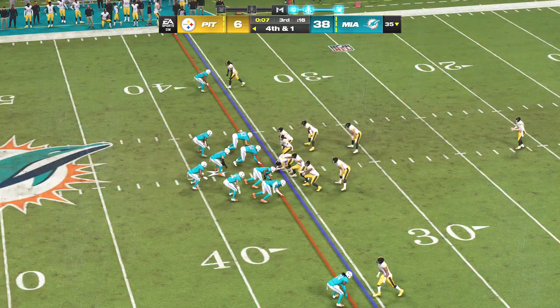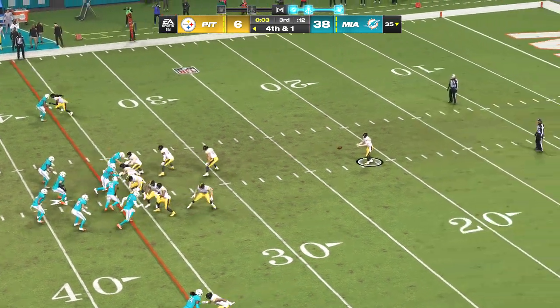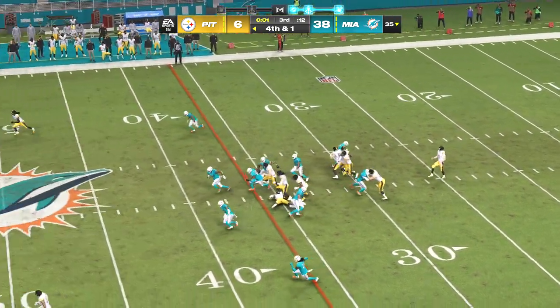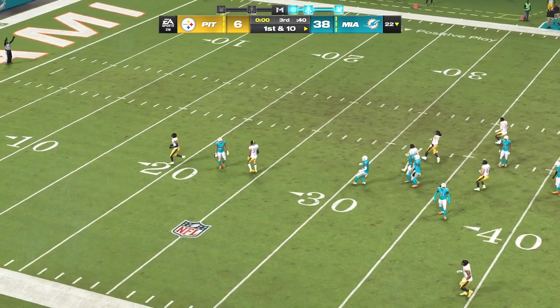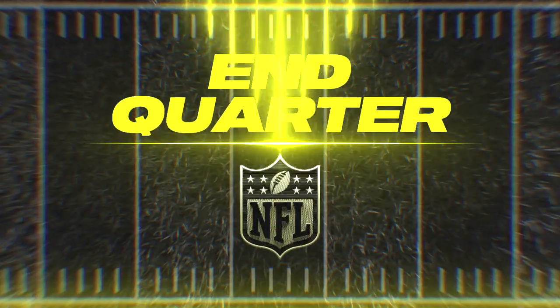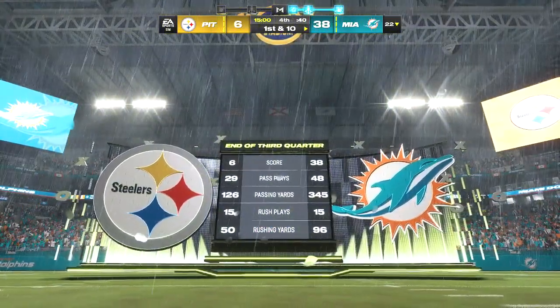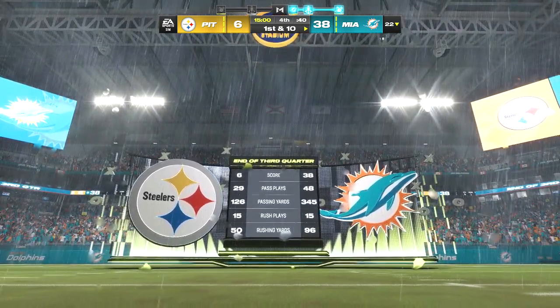Here's Cameron Johnston now as he's on to punt for Pittsburgh. And a fair catch signaled for and taken just outside the 20-yard line. And that is going to do it for this third quarter of action. We'll return with more after this.